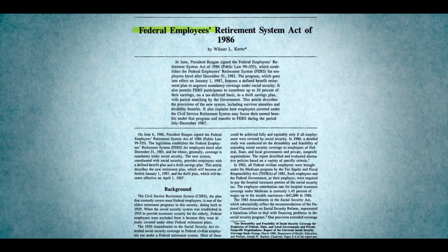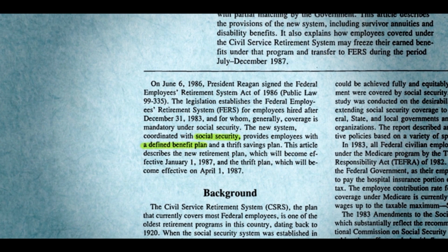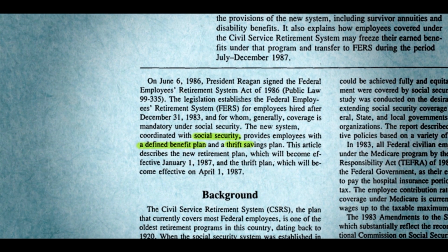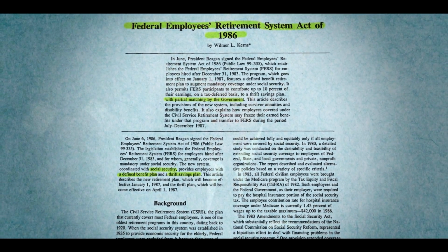the bill creates a three-tiered system of benefits for employees. Social Security provides the base, a defined benefit plan provides additional retirement income, and a tax-deferred savings plan allows employees with matching money from the government to save toward their own retirements. And this bill is a sound outcome to a difficult undertaking, and it's fair to both taxpayers and employees.